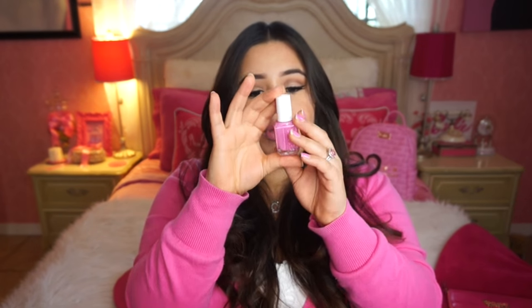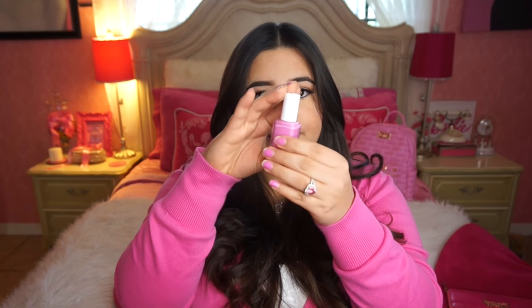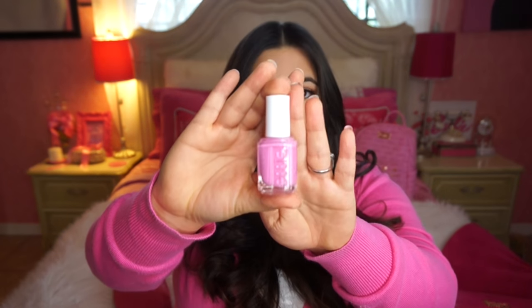I have this one called Cascade Cool 803. And this one's from Essie.